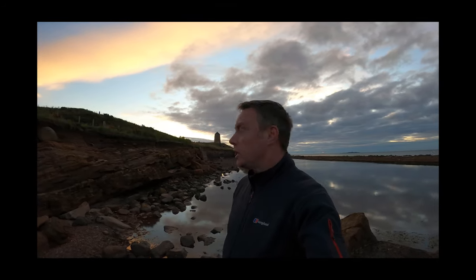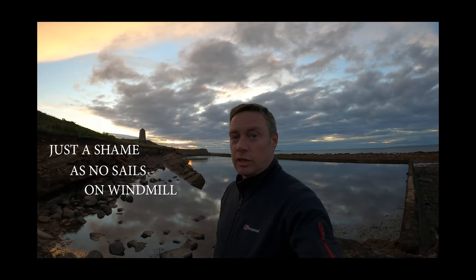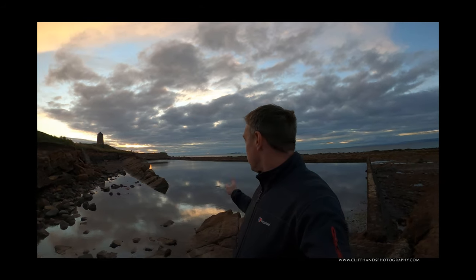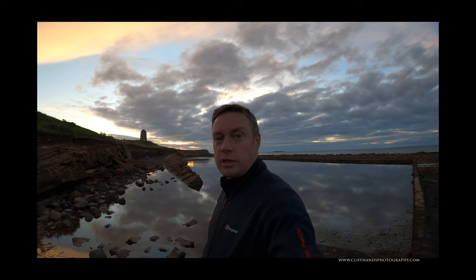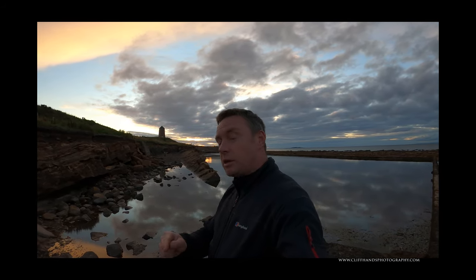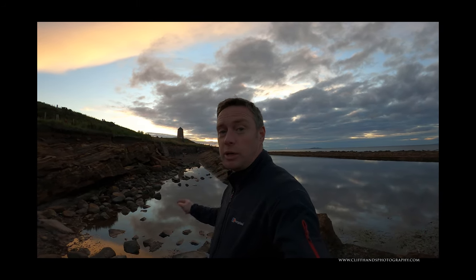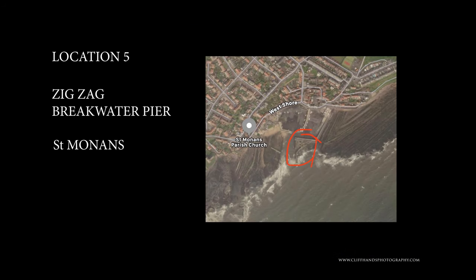Hi guys, and morning. I am at the Windmill location in St Monans. This is an absolutely brilliant location for reflections off the Lido, but it's not very good this morning, but definitely one to come back to and visit. So if you're in St Monans and doing the pier shot, just make your way up the coastline on the Fife coastal path and you'll come across the Windmill. Anyway, let's get down to the pier. See you there.